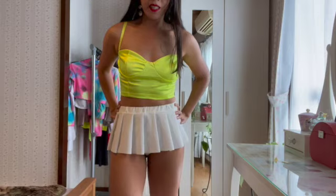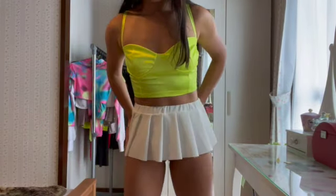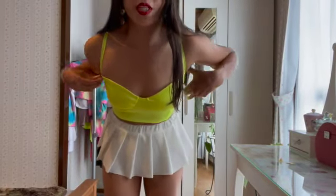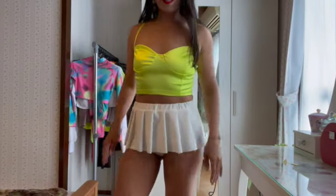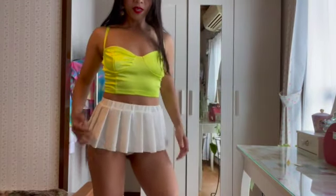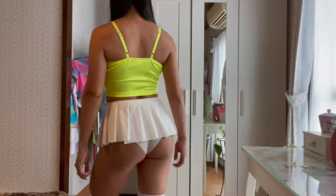I got this white short skirt, very short and very hot. It's a fun, comfortable piece. I bought the matching top and they're just perfect together. This is a lingerie piece. Love this skirt. As you can see, the back, oh my god. Super hot.